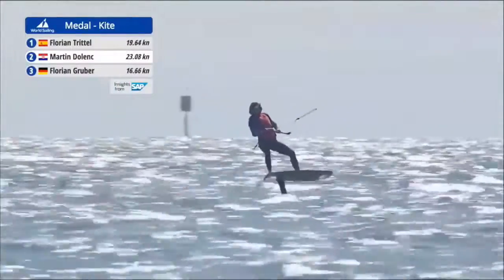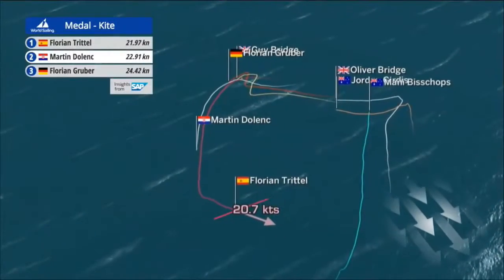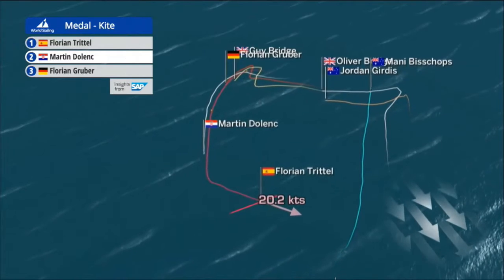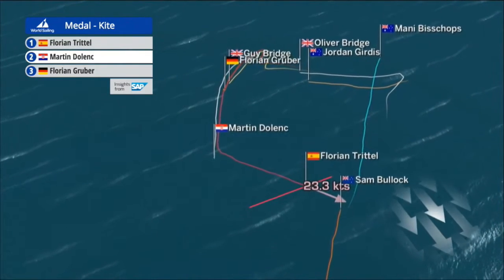It's like mountain bike surfing, isn't it? It's sort of a bit like riding a wave, only because you've got that foil there, it's just bucking around a little bit in the water and having to control that ride height all the time.